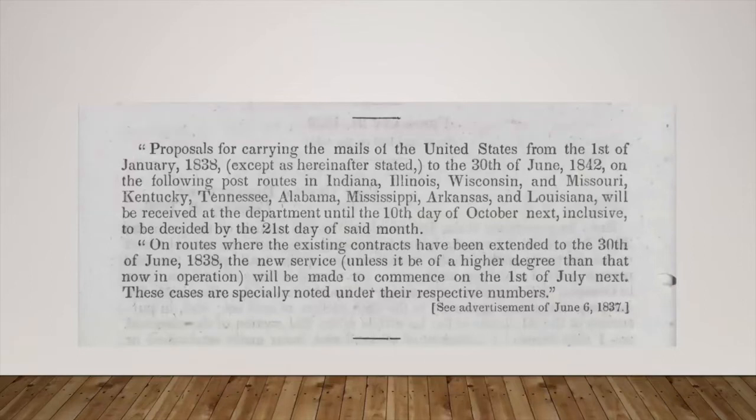And here it says, proposals for carrying the mails of the United States from the 1st of January 1838, except as hereinafter stated, to the 30th of June, 1842, on the following post roads in Indiana, Illinois, Wisconsin, and Missouri, Kentucky, Tennessee, Alabama, Mississippi, Arkansas, and Louisiana. That means that I should be able to find this route because it's in Tennessee. And down at the bottom of this, it says, see advertisement of 6 June, 1837.